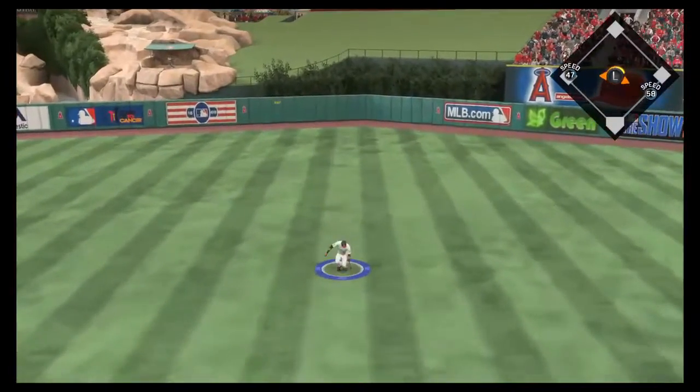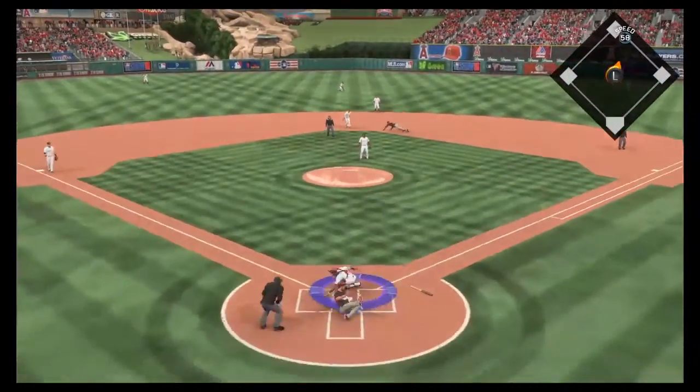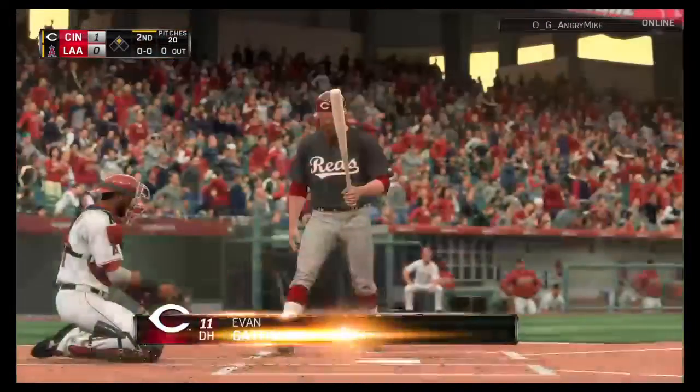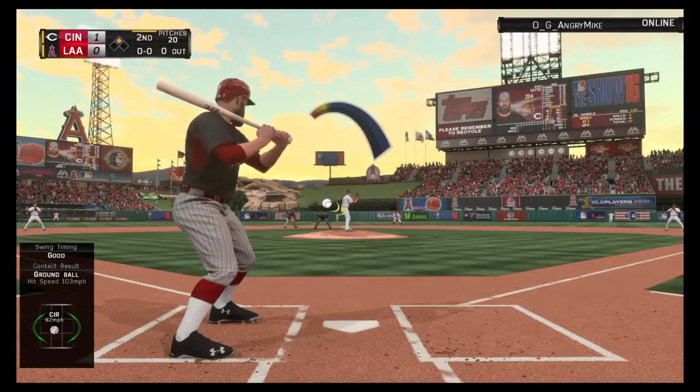Smoked on the ground up the middle. And that's through into center field. Base hit. Long throw to the plate. And he will get there ahead of the throw to Santana. Safe at the plate. Now to the plate, Evan Gattis, as he'll get his first opportunity in this one.